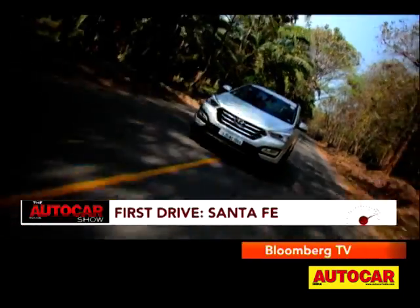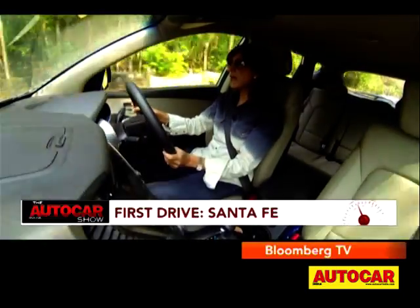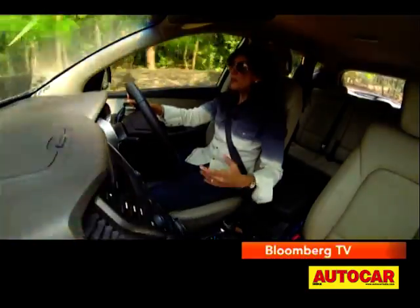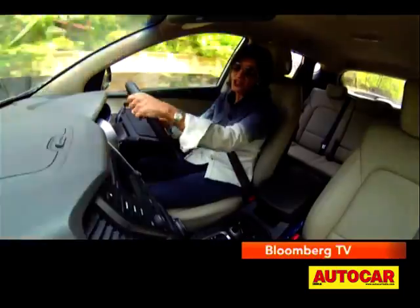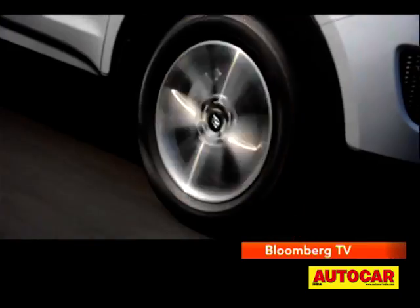Put your foot down, you always find the power. And that's because the torque comes in really nice and early. And the 6-speed gearbox works really well. The only thing is it shifts up the gears very quickly. So especially when you're on a twisty, windy section like this and you come into a corner quick, it's just better to have it in manual mode so you can always be in the right gear.